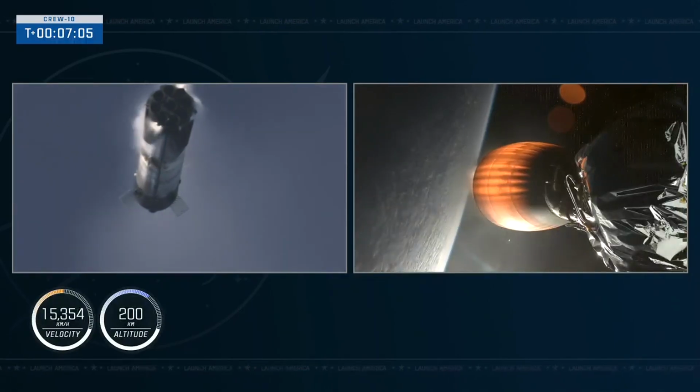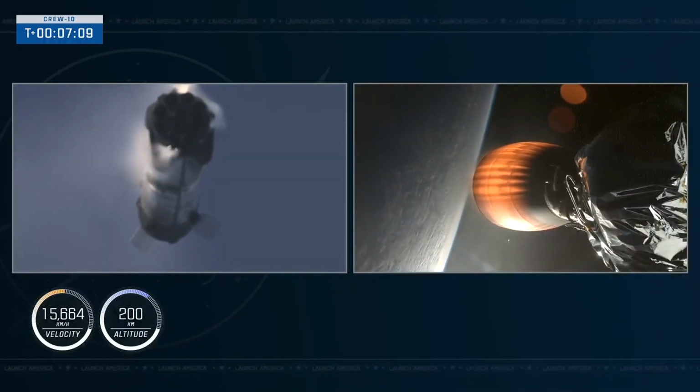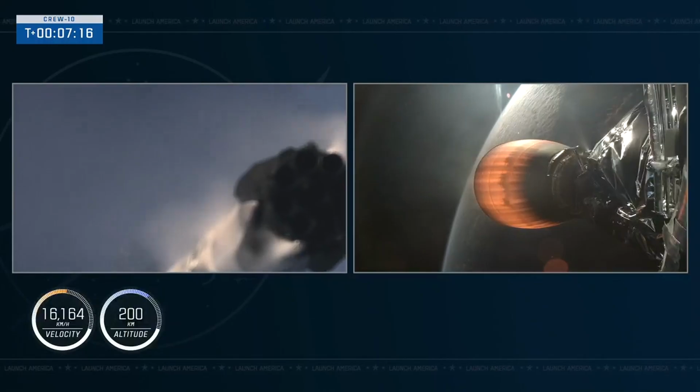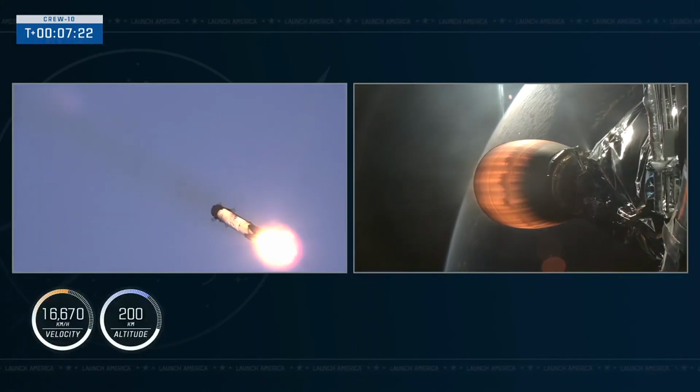Confirmation there from the crew as they continue to make their way into orbit. Now 7 minutes into today's flight, the first stage making its way back down to Earth and the second stage continuing to fire. This is an awesome view. Let's see if we can see the center engine relight for that landing burn here in a few seconds.